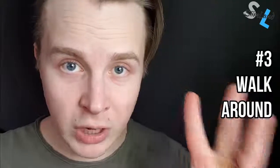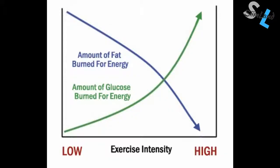3. Walk around a lot. Low-intensity movement like walking burns exclusively your own body fat. While fasting, you're already in ketosis, which improves fat mobilization. Going for longer walks of 30 to 60 minutes several times a day is an amazing way of burning more calories with no danger of muscle catabolism.